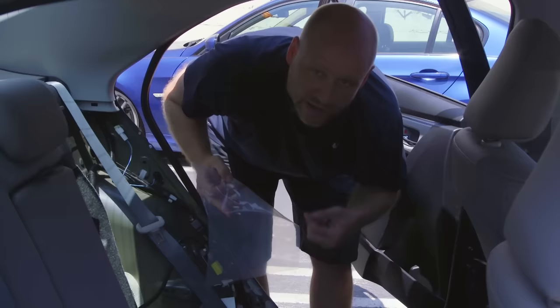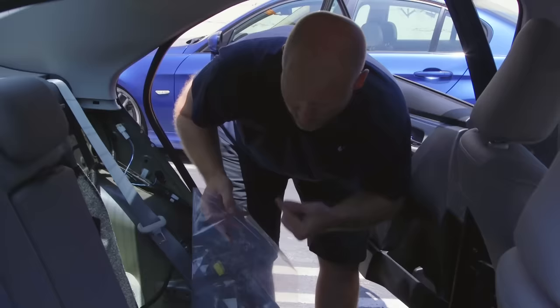Always like to bag all the hardware and mark it. That way you never have any leftover parts or you know exactly where everything is supposed to go.